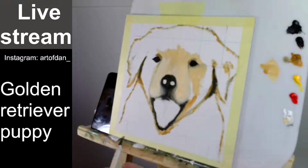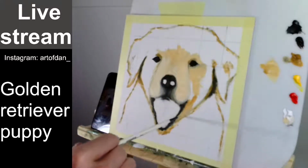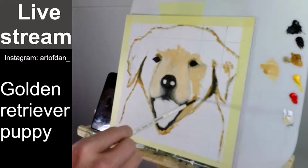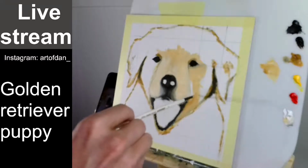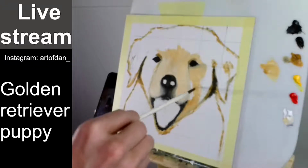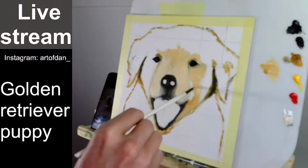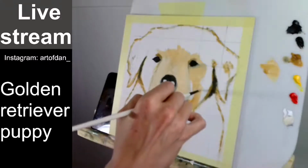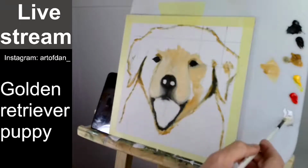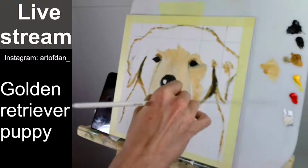Golden Retriever is a beautiful dog. Yeah, this is why I decided to try to paint exactly this puppy. I also thought maybe to take black, but I had a black puppy already, the French Bulldog, so let it be Golden Retriever today. Let's see how it's gonna look like.